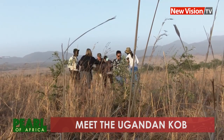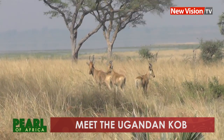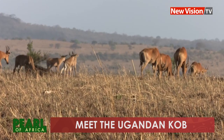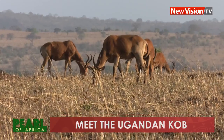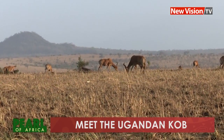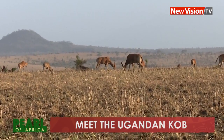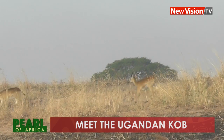While in Uganda, you can find the Ugandan Kob in all the national parks. Some of these include Queen Elizabeth National Park, Kidepo Valley National Park, among others. Uganda Wildlife Education Center also keeps some under captivity. These are basically for conservation and educational purposes.